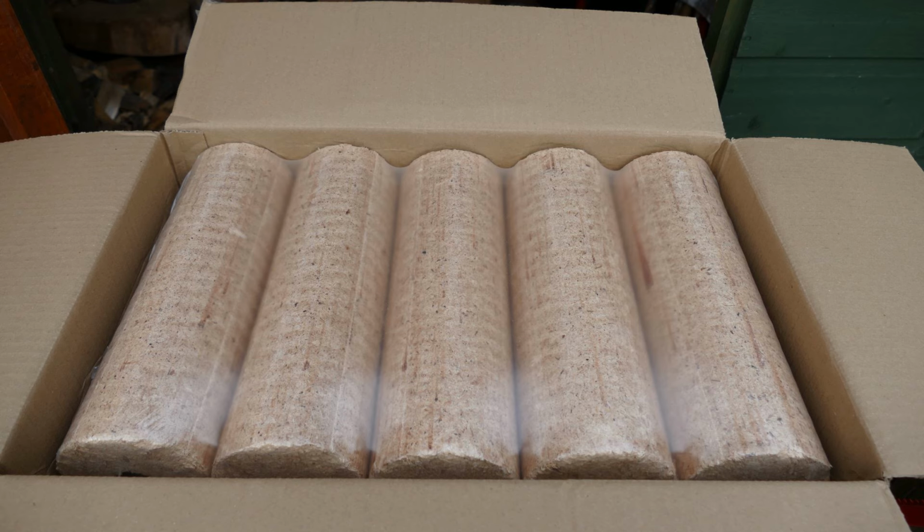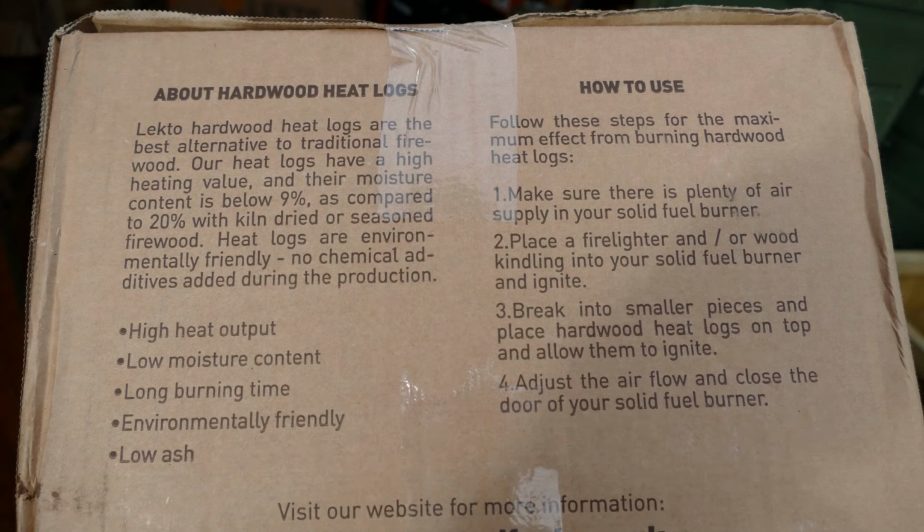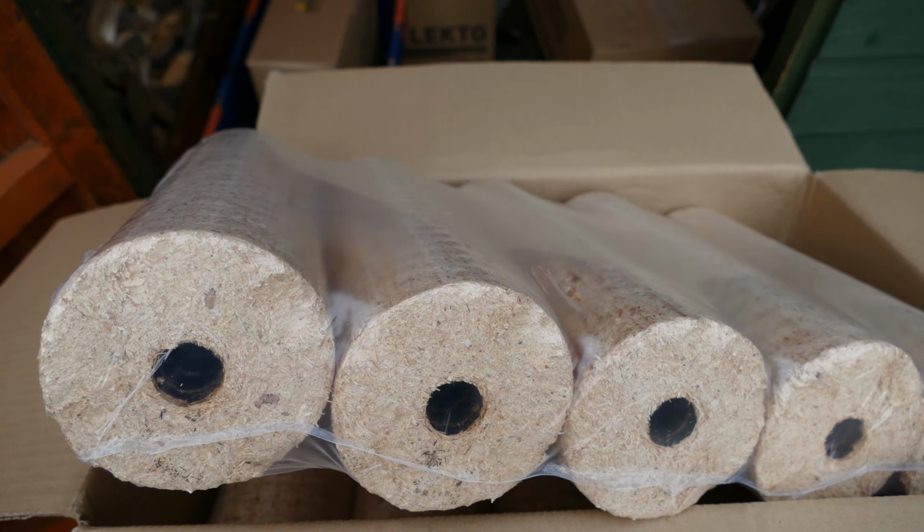Today we'll look closely at the Lekto Hardwood Heat Logs, current sale price of $26.95 for 10 logs. We'll investigate their claims. Hardwood heat logs are Lekto's fastest heating, hottest burning wood fuel. Thanks to their high energy density and fast heat output, they can warm up any room in minutes. Made from compressed sawdusts, all logs are the exact same shape, making them easier to use than normal logs. Can be used in any appliance and burn so cleanly that they leave almost no ash behind. We'll verify that after the burn.